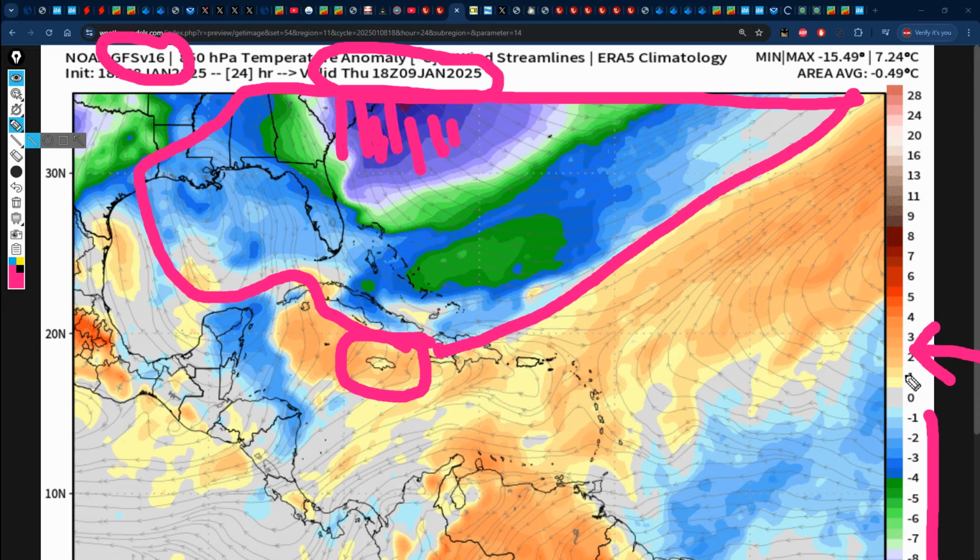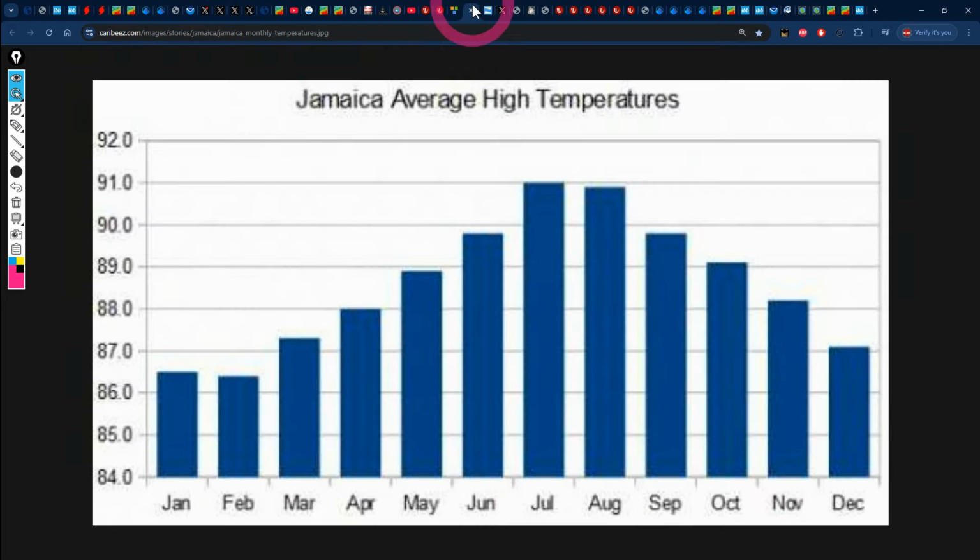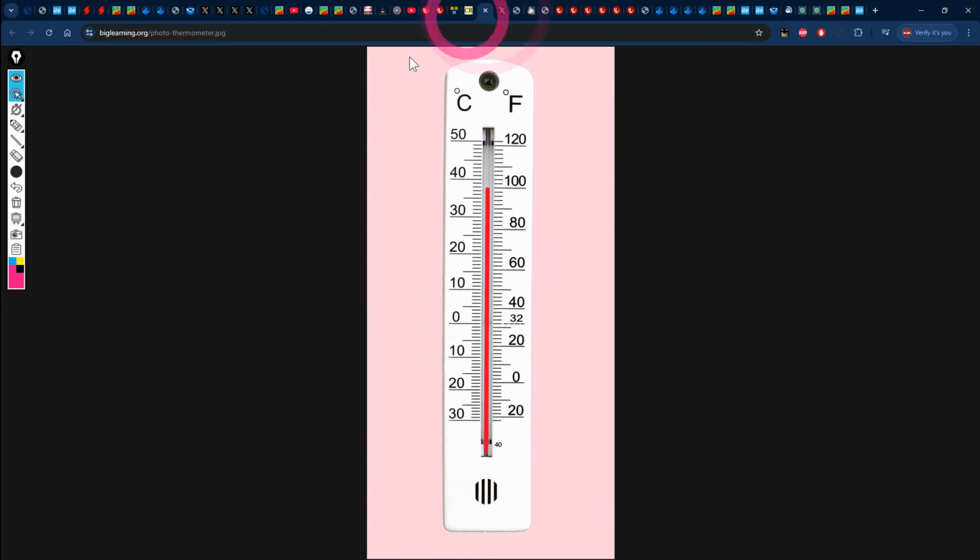What we're seeing is up to 2 degrees Celsius above normal temperatures for Thursday. And we know the normal temperatures across Jamaica for the month of January is around 86.5 degrees Fahrenheit. And when that's calculated to degrees Celsius that we use over here, that's about 30.2 degrees Celsius. So we should be receiving anywhere from 30 to 32 degrees Celsius at most for Jamaica's temperature on Thursday. And if you're going to be receiving cooler than average temperatures, more than likely it's going to be during the late night into early morning hours.